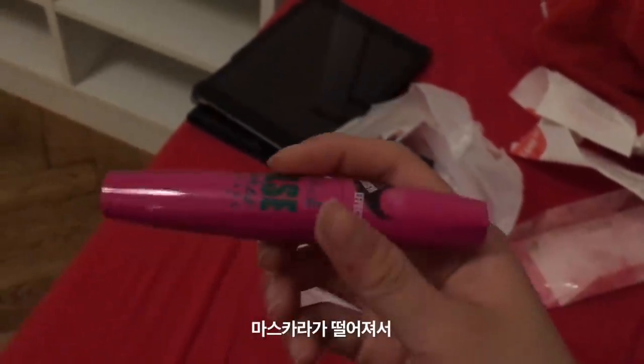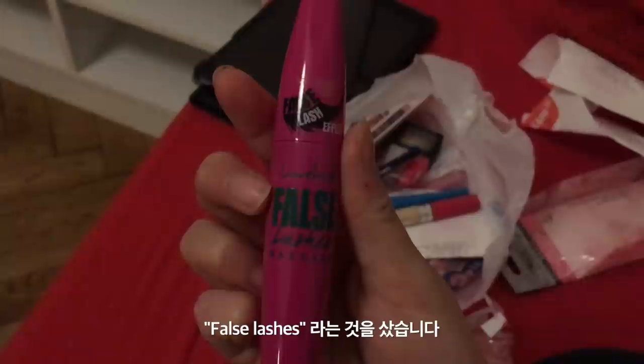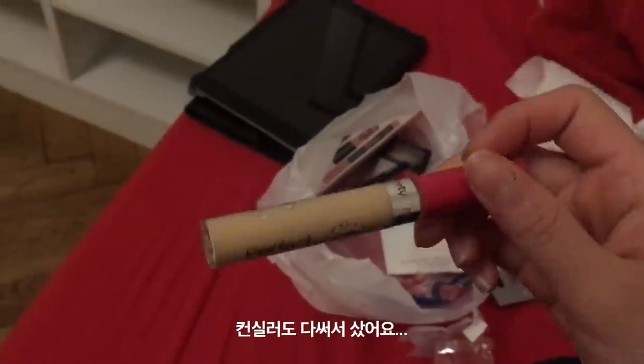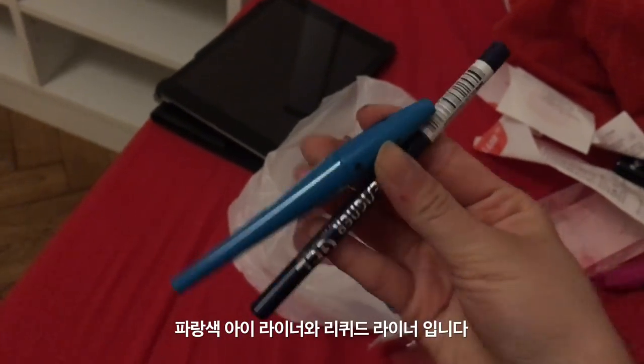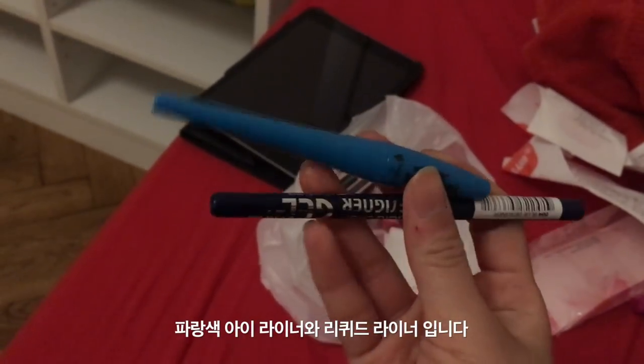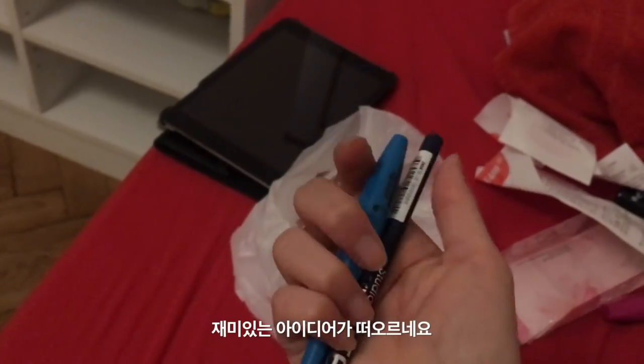I ran out of mascara here, so I got some falsies mascara. This is a concealer because I ran out of concealers. These are two blue liquid eyeliners and a gel liner. So I thought that would be fun to create a new look.